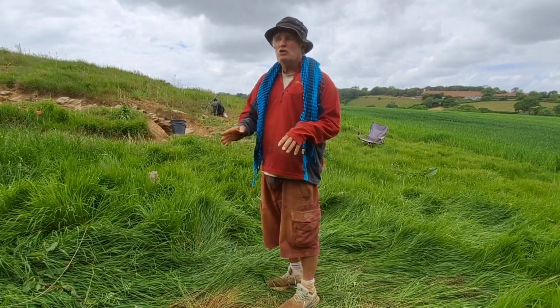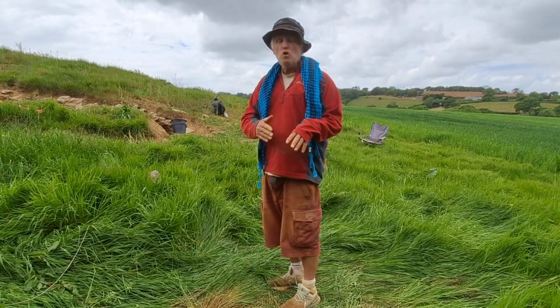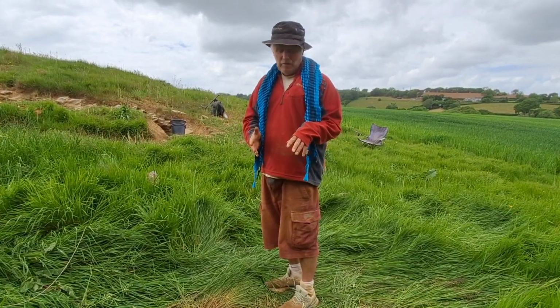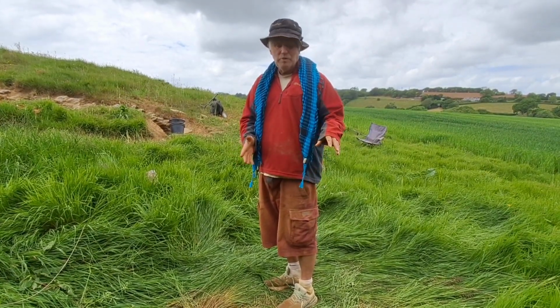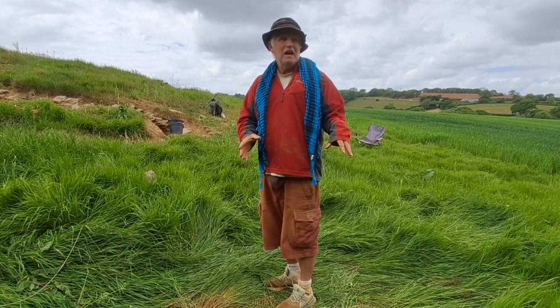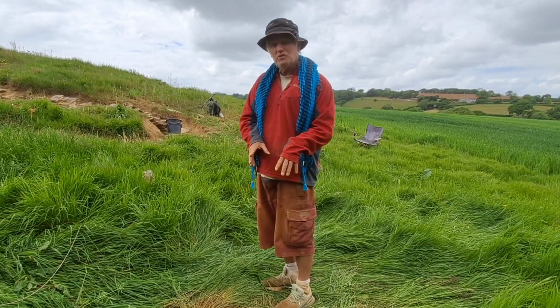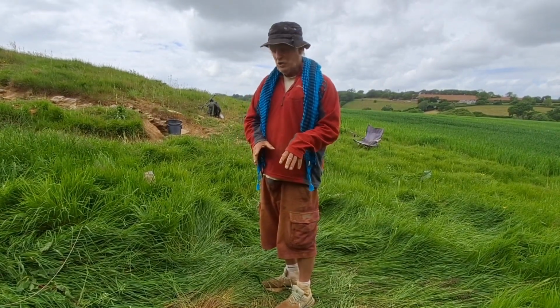So now we're going to go and try and trace back. We think we know the grandson of the landowner, who was the previous landowner, and we're going to find out, did they demolish a building and dump the building material here? And we're going to ask him, was there any reason why they chose this spot to dump it? And it could be a coincidence.